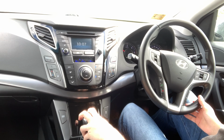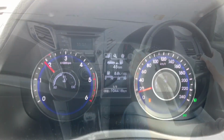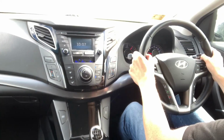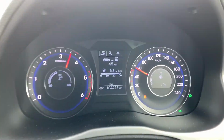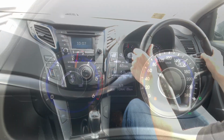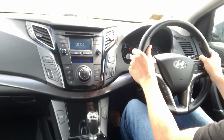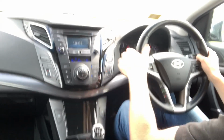So starting off, first gear for acceleration. It's 1.7, 115 horsepower. These cars are damn good on fuel as well. Most drivers, when I talk to them when they come back in for servicing, they all report somewhere in the region of 5 to 5.5 litres per 100 kilometres, so that's in the 50 miles per gallon region.